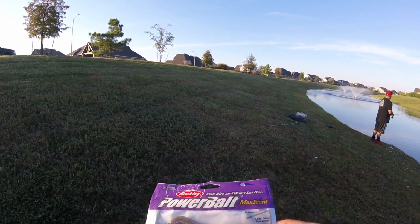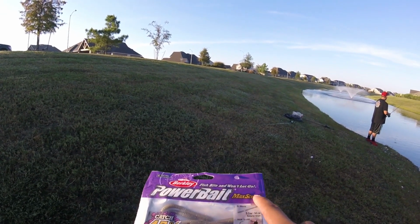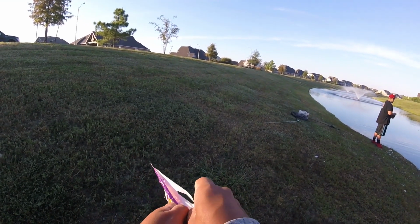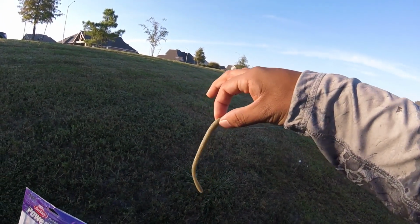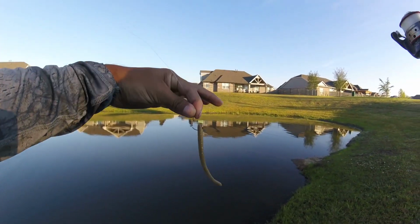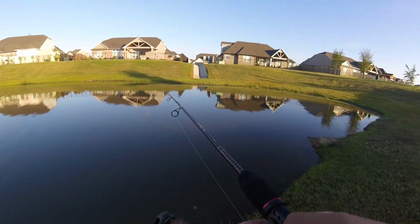Got these at the Bassmaster Classic earlier this year. Powerbait Maxx Scent D-Worm. This color is natural shad. They do have a lot of scent, but I don't know why I can't get fish to bite them. I'm gonna put that on the Dropshot. You guys stay tuned. Similar to what we've been doing, I'm gonna try to catch 2 fish on this lure. But if they don't bite it at all, we'll switch out.